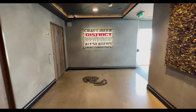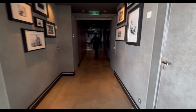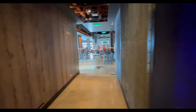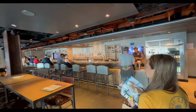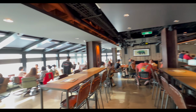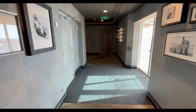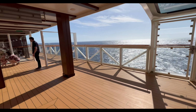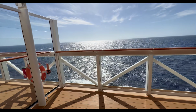And after this, we're going to head down to deck number 8, where we're going to find the District Brew House. This is like a brew house. They have 20 different kinds of beer here. They have snacks. It's a really nice place to hang out. They usually have country music or rock music in here. I think the NCL Bliss actually does brew their own beer on board, so that's something unique that you can find on here. And now we're going to go out onto deck number 8.